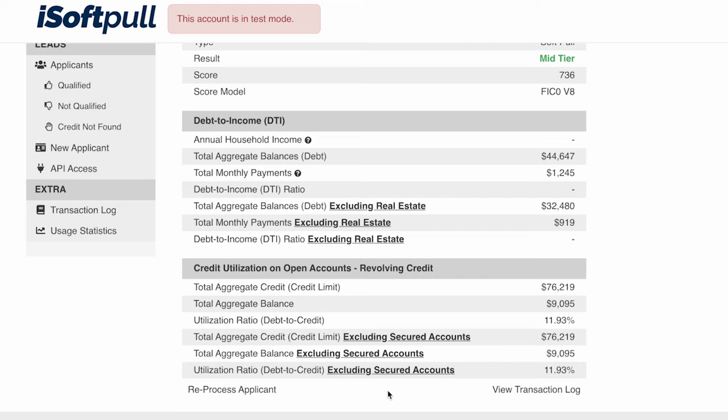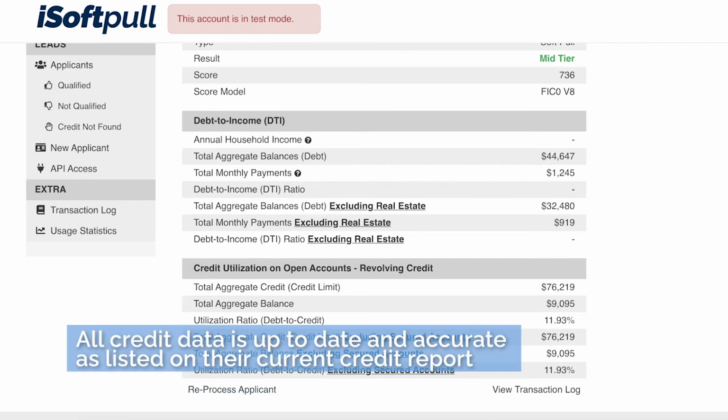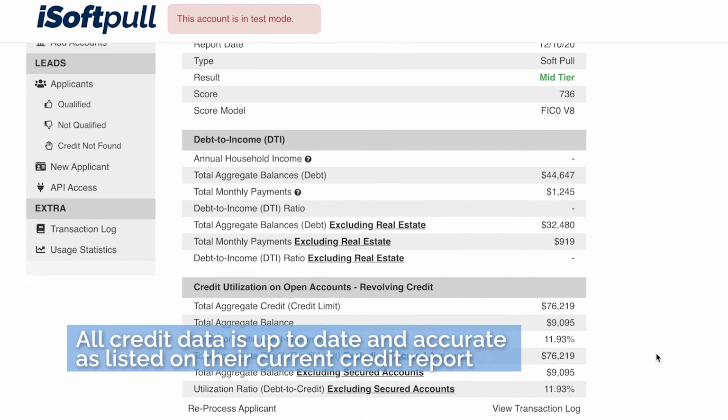At the bottom of the summary section, a great button here, Reprocess Applicant. Anytime you're viewing an older report and maybe someone had to go to credit repair and came back to you, or it took them 6 months to close on a property or just to make a decision, when we're looking at the older report, we can always click Reprocess Applicant, and that'll pull up a new report for us with fresh data.